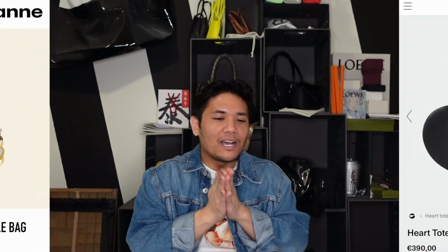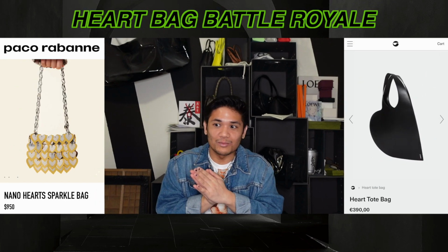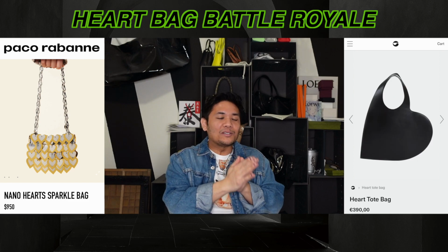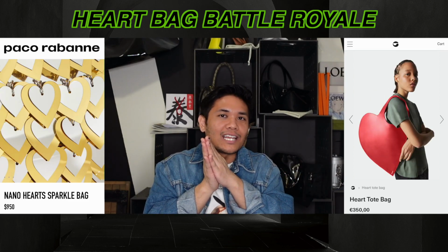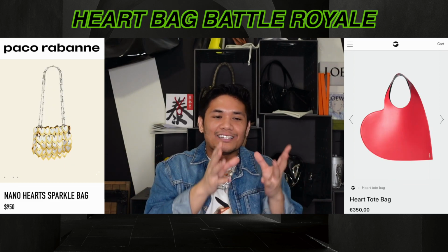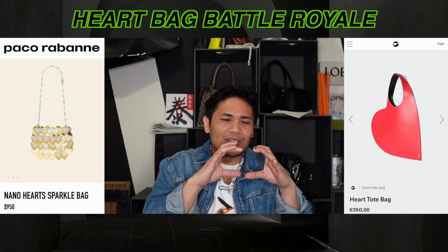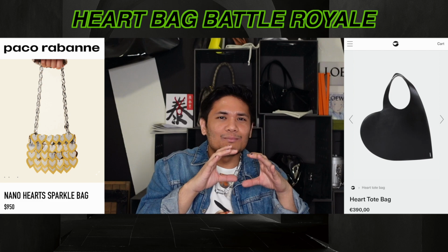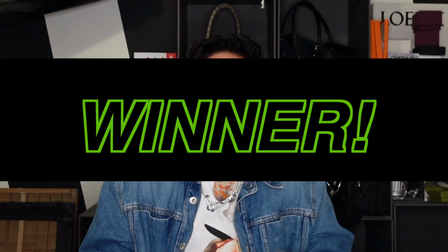When looking at the two, I do think there's a time and place for either of them. One obviously is much more practical than the other, but then there's something about the design. For me, the heart tote is just two pieces of leather slapped together. It's still beautiful, and I do like the bag, but there's something about this little ridiculous, like, can you even put a card holder in the Paco Rabanne bag? Like, come on, there's something great about that. That one has to win this round, I'm sorry. Winner, Paco Rabanne Nano Heart Sparkle Bag.